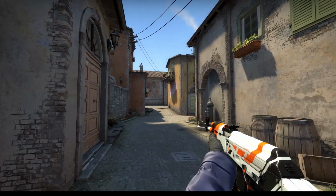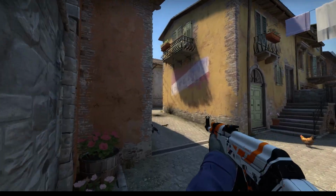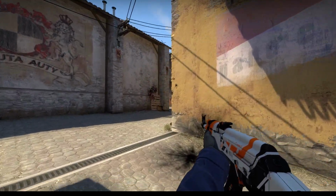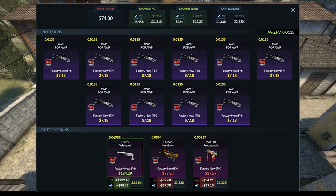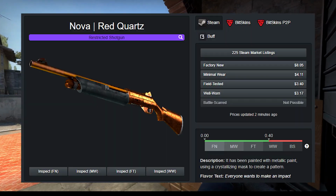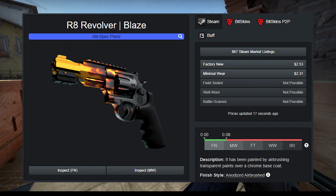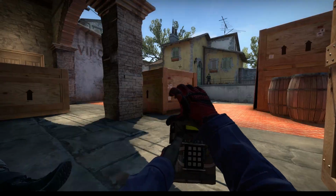And then we got to talk about the USP Whiteout. So aside from the fact that it's perfectly clean in CS2, which is not a very stable thing to rely on, this USP has the highest chance of hitting a factory new Whiteout from a trade up. You can increase your odds of hitting it all the way up to 33%, which when comparing it to the 4 or 5% of the P250 and the MP7 is really, really high. It's also relatively easy to achieve the float requirement because of the low float cap of the Nova Red Quartz, which is just under it, and the Revolver Blaze, which is just under the Nova Red Quartz. So that's another reason why the supply is just gonna start drying up even more.